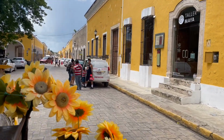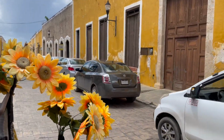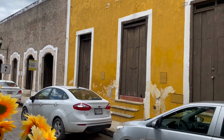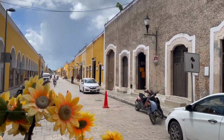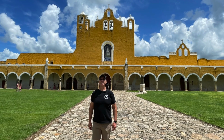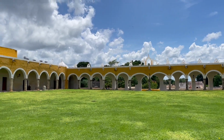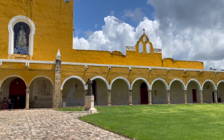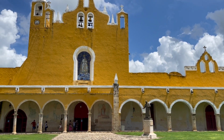Izamal is a very colorful city, and as you can tell from the colorings of the buildings, the bright yellow or golden color is where it gets the nickname as the Golden City. Our first visit was to the Convento de San Antonio de Padua. Sorry about the Texas accent. My Spanish isn't the best. It was constructed in 1561 and sits atop the ruins of an ancient Mayan temple.